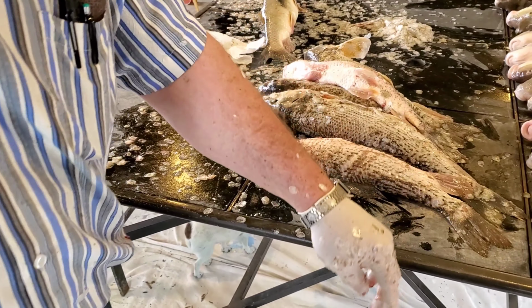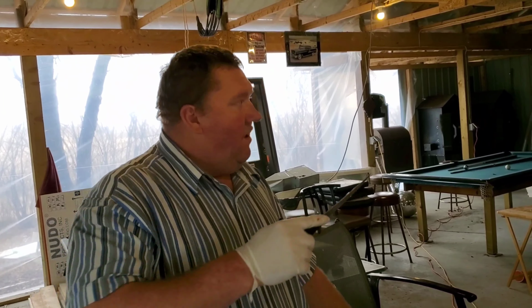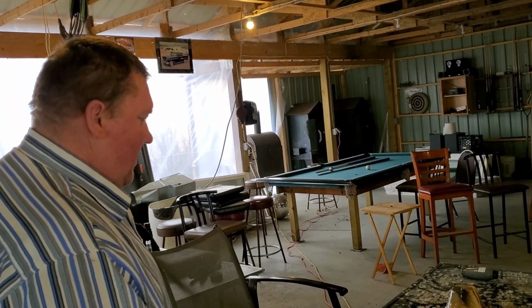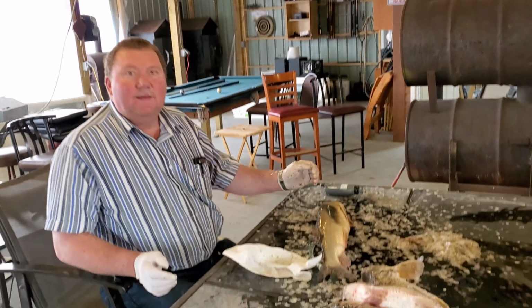So, but that is how we clean the fish and get them ready. Some fish gonna get smoked, some fish gonna get canned. My wife and my auntie, they're gonna can them. And then we're gonna be making some ready for barbecuing.